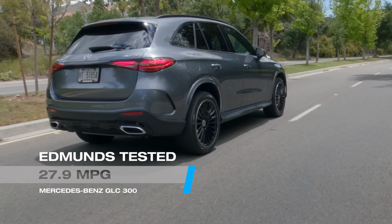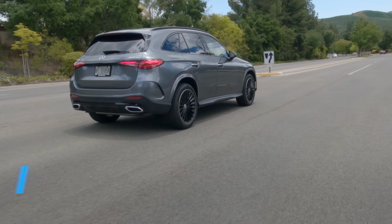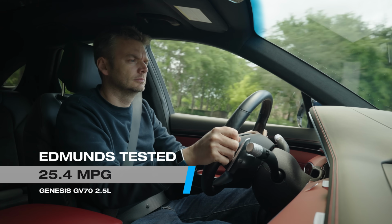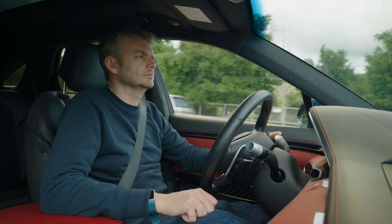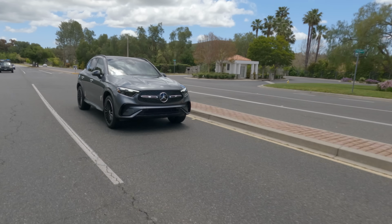This is where the Merc's clever hybrid system pays off. The GLC managed 27.9 miles per gallon on our dedicated loop in Southern California. That's 2.5 mpg better than the 2.5 litre GV70 and 7.7 better than the 3.5 litre, which, to be fair, was tested in unusually heavy traffic. Whichever way you dress it up, that's a big win for Mercedes.